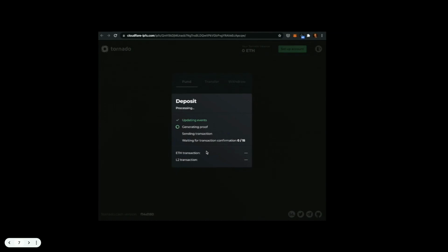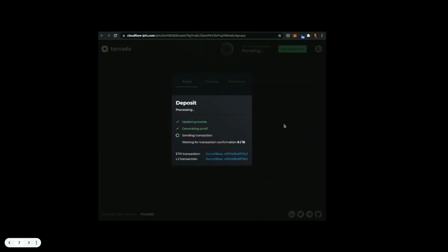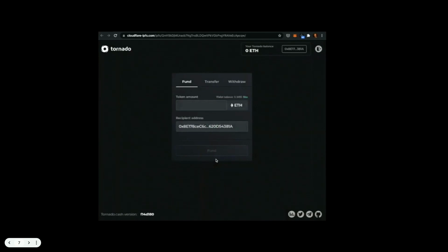So when you click deposit, it's going to load some events from the blockchain in order to calculate the latest Merkle root. Then it generates some zero knowledge proofs, and then it sends a transaction on mainnet. Behind the scenes, we can explain later. I sped up this video a little bit, so you wait like 20 block confirmations, and then you have a deposit on your account.